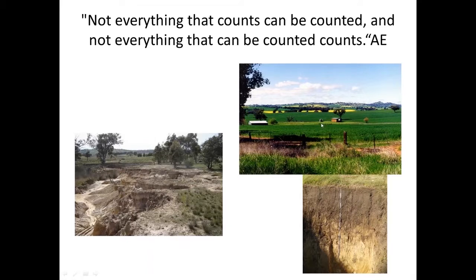If you look at a landscape like this, you can say there's lots of good things. That's a good soil and it's highly productive, and it might have some problems, but it's basically a good soil. So I think that's where I'll leave it.